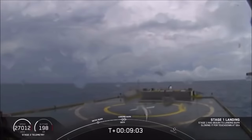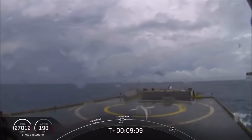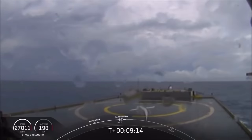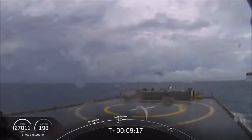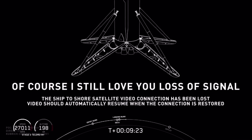Now we are waiting for our first stage to make its way to our drone ship, Of Course I Still Love You. Dragon SpaceX, nominal orbital insertion. Launch escape system is disarmed. Nominal Dragon orbital insertion. And what you're seeing on your screen is a live view of our drone ship, where our first stage will be coming down.